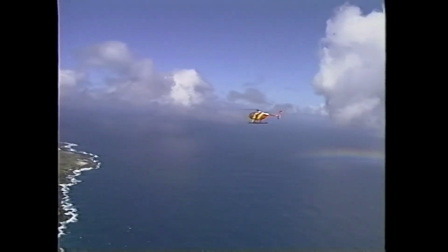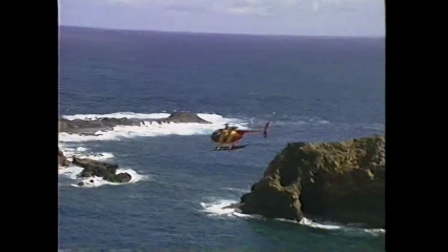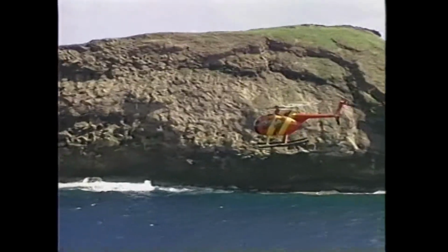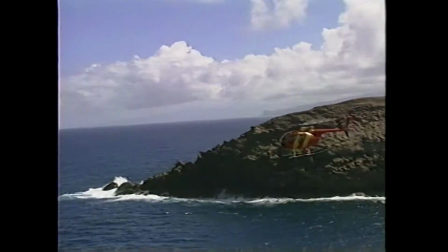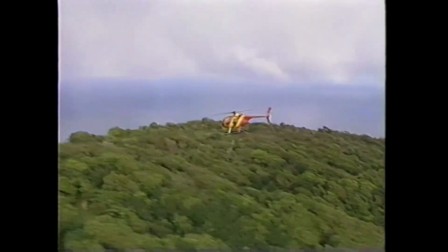Halawa means curve, so named for the very distinct curve. This is a series of rocks known as Moku Ho'oniki Island. The island is the guardian to the Halawa Valley. The island of Molokai is 38 miles long, 10 miles wide at its furthest point. The island is the fifth largest in the chain and is made up of three shield volcanoes.